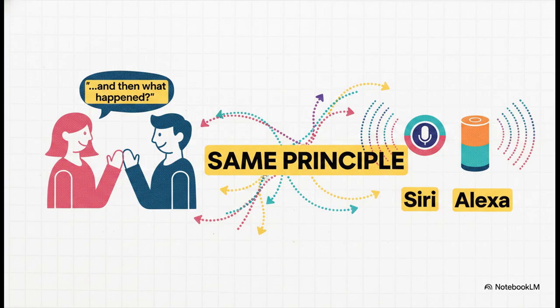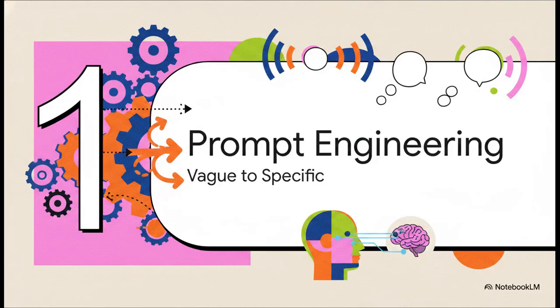Think about it. When you're listening to a friend's story and you say, okay, and then what happened? That's a prompt. You're guiding the conversation. It's the exact same idea when you're talking to an AI. Okay, so this brings us to the main event, prompt engineering. This is all about learning the difference between just talking at an AI and actually directing it to get the precise answer you're looking for.